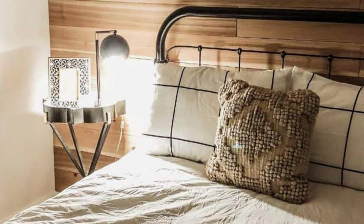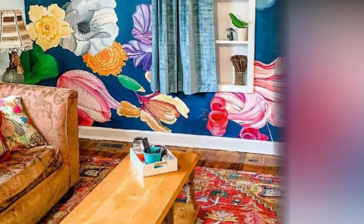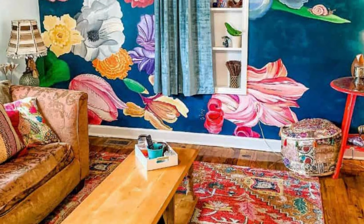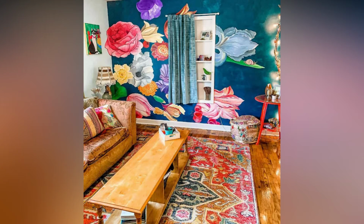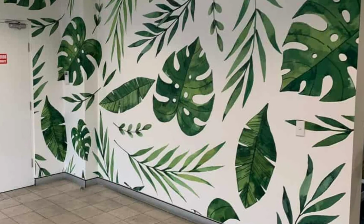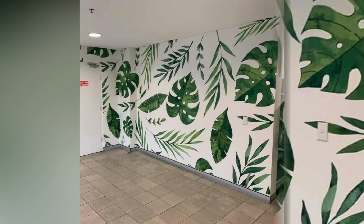It's also a cost-effective way to update your space. You don't need to break the bank to make a big impact. A can of paint, a roll of wallpaper, or a few pieces of wall art can go a long way in transforming a room. It's a fun and creative process. Experimenting with colors, patterns, and textures allows you to unleash your inner artist. It's your space, so don't be afraid to get a little daring and have some fun with it.